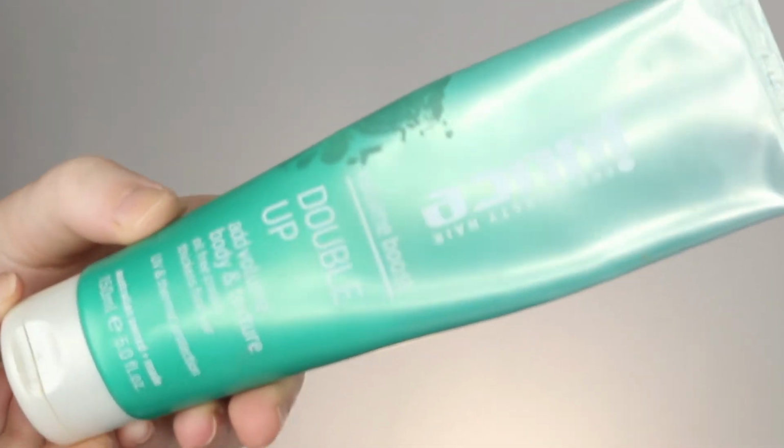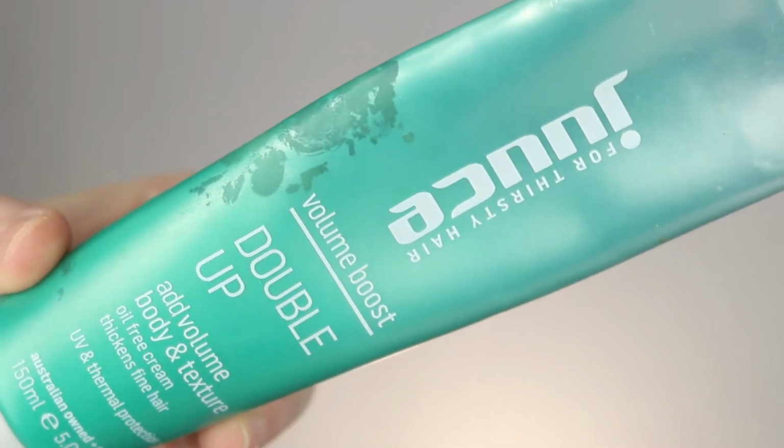Starting off with this one right here, this is my Juice Double Up Texturizing Thermal Protectant, a cream that you put in your hair. I really discovered this year that I suck at using hair products up. I do very little to my hair. I wash it, I let it dry, I pull it back in a ponytail most of the time. Sometimes I will curl it.